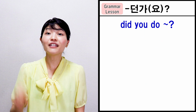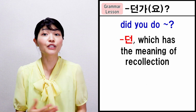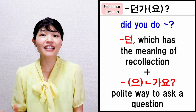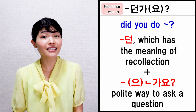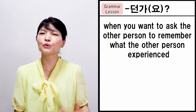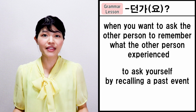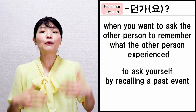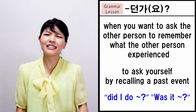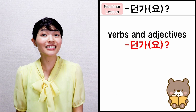The second grammar is 던가요? Did you do? This is the combination of 던, which has the meaning of recollection, and 은가요, polite way to ask a question. You use this when you want to ask the other person to remember what the other person experienced. You can also use this to ask yourself by recalling a past event such as did I, or do I, or was it? Let's look at its usage.